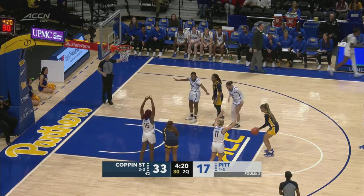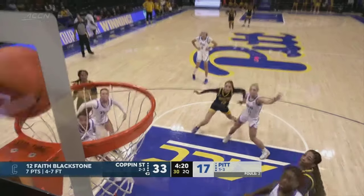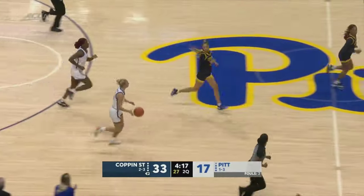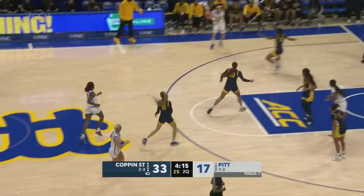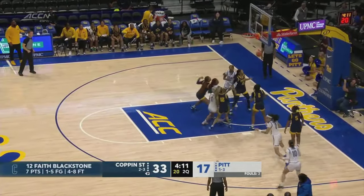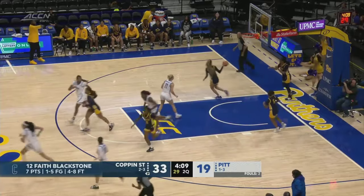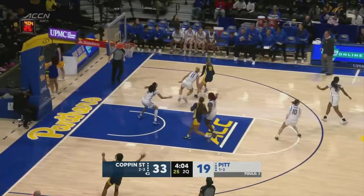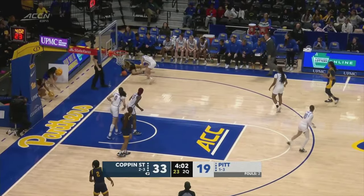Blackstone to the line again. She already has 7 attempts, has made 4 of them. That one misses, so she's now 4 for 8. Here's Hutcherson, driving, low block, the fadeaway goes, and that's a big one for Pitt. Needed something to go down here in the second quarter of play, and they get it from Hutcherson.